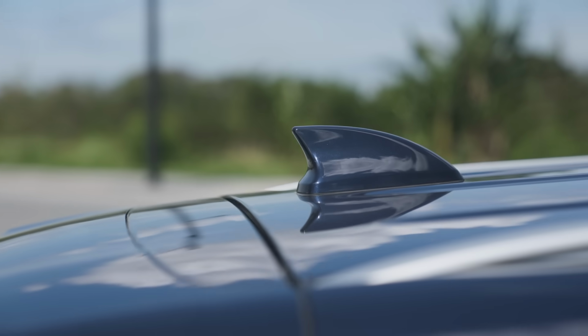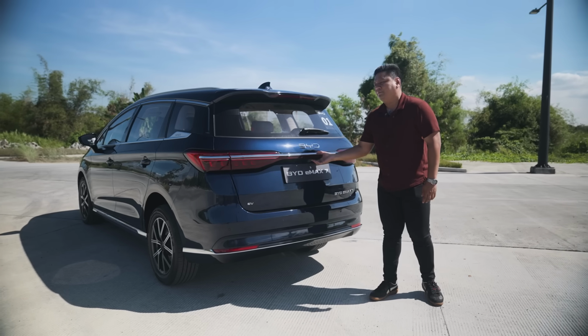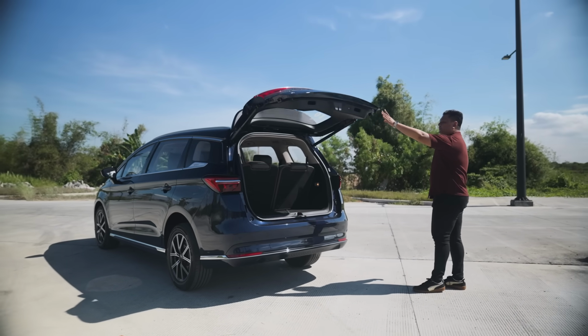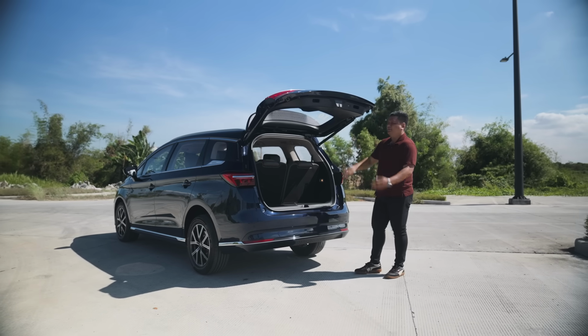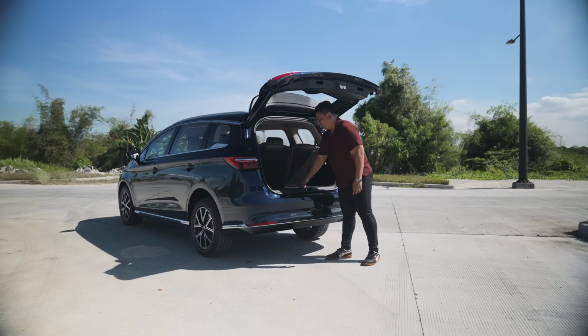Shark's fin antenna, don't forget about the shark's fin antenna, and a chunky looking spoiler up top. Now, being the top of the line model, you've got an electronic power tailgate. If you do get the lower end model, you would get a manual tailgate, which is not really a problem. It gives you all the space right here in the back.